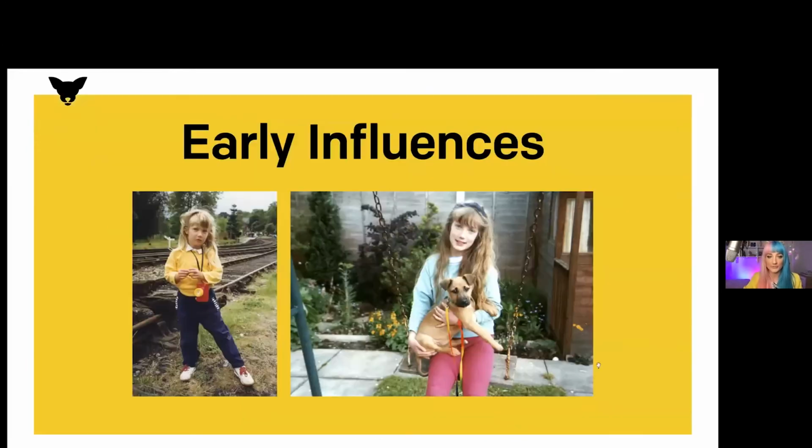So the things that really influenced me growing up were my parents. They were keen amateur photographers, namely my dad. He was always train spotting, always going on adventures to Scotland to take pictures of the landscapes there. And I would always be there with my little plastic red and yellow Fisher-Price camera, taking photographs, mostly of sheep and frogs, but always following in his footsteps.